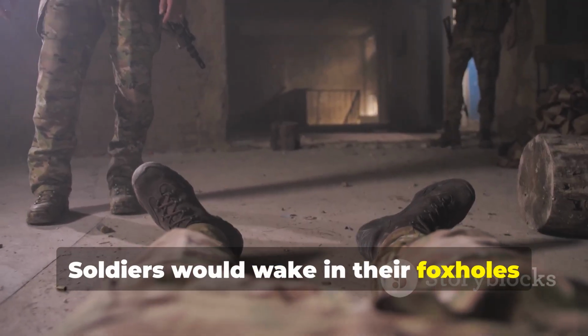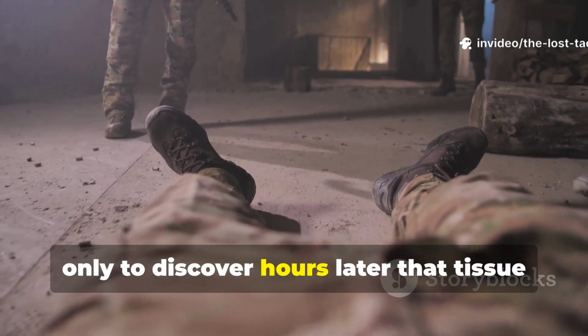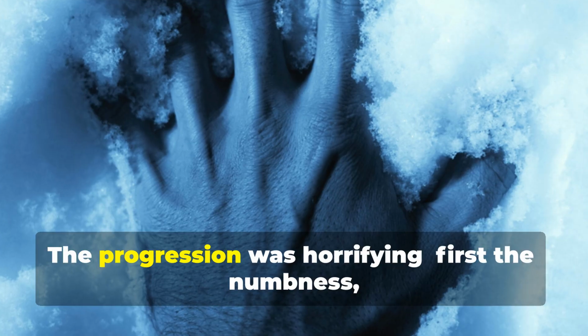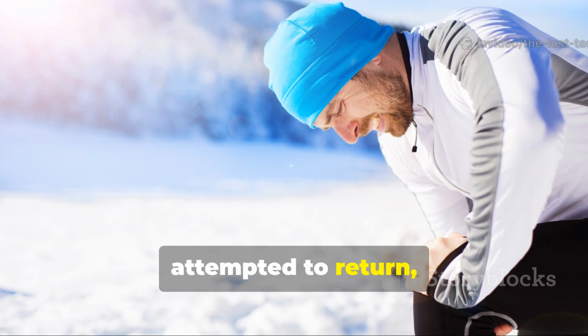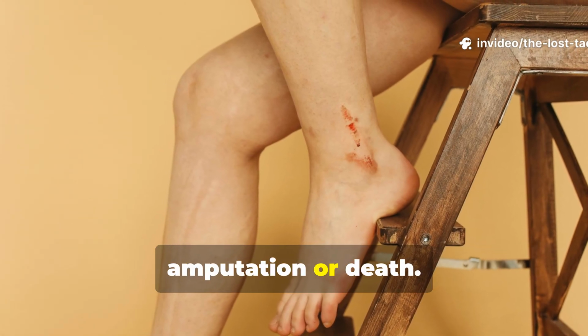Soldiers would wake in their foxholes, unable to feel their toes, only to discover hours later that tissue had begun to die, turning black and putrid. The progression was horrifying. First the numbness, then the burning pain as circulation attempted to return, finally the gangrenous rot that meant amputation or death.